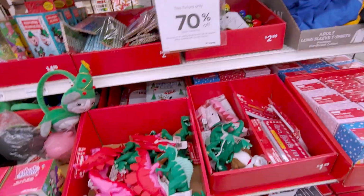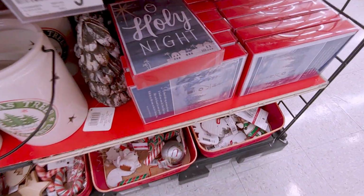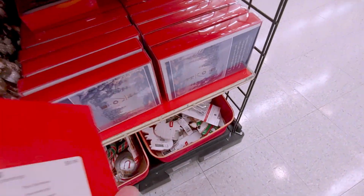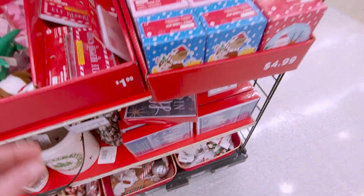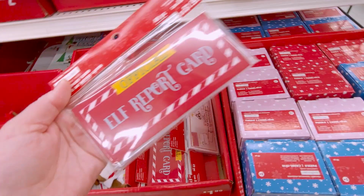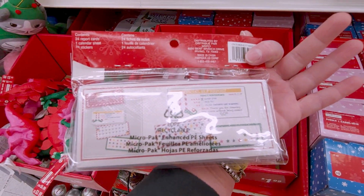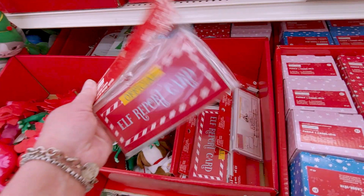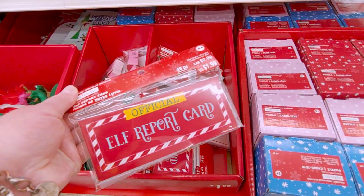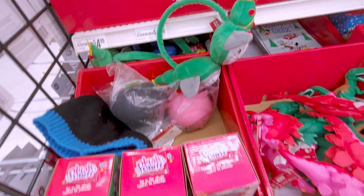70% off this fixture. Again, more of the dinosaurs. And what else do they have? They have Christmas cards, $9.99 to begin with. What else? The elf report card. How cute is an elf report card? That's so cute. 24 report cards, 1 calendar sheet, 24 stickers. Originally $1.99. I'll probably have to get that. That's so cute for our elf on the shelf we have.